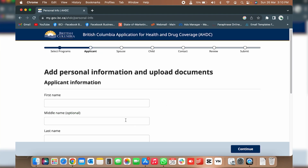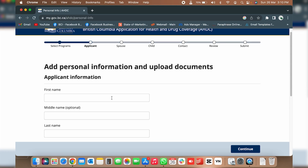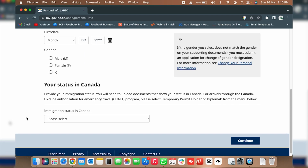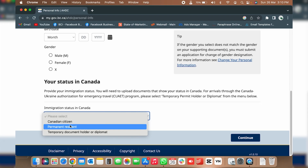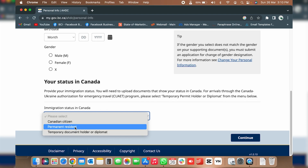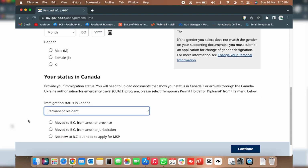Then you hit continue, and then you have to enter your information, the primary applicant in your PR application, his or her information over here, the birth date. And when you go here, for us it would be PR, permanent resident. For student and work permit people it will be temporary document holder. So for now I'll select permanent residents.